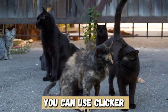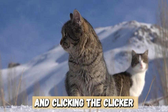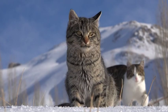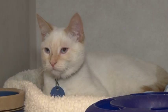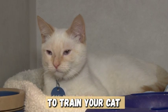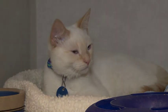For example, you can use clicker training to teach your cat to jump through a hoop. Start by holding the hoop low to the ground and clicking the clicker when your cat goes through it. Gradually raise the hoop and increase the distance until your cat can jump through it on their own. Clicker training can also be used to train your cat to walk on a leash or to come when called.